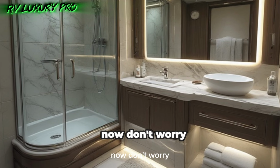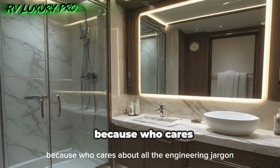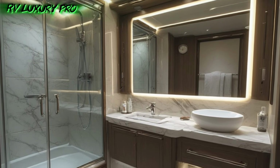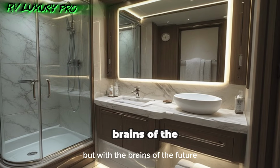Now, don't worry, I'm not going to get lost in a bunch of technical stuff, because who cares about all the engineering jargon when the experience is what really matters. Here's what you need to know. This thing has the guts of a beast but with the brains of the future.